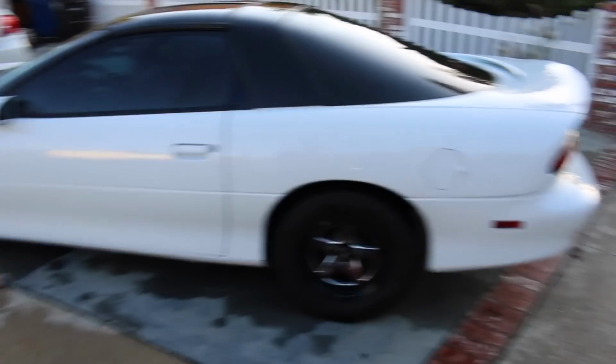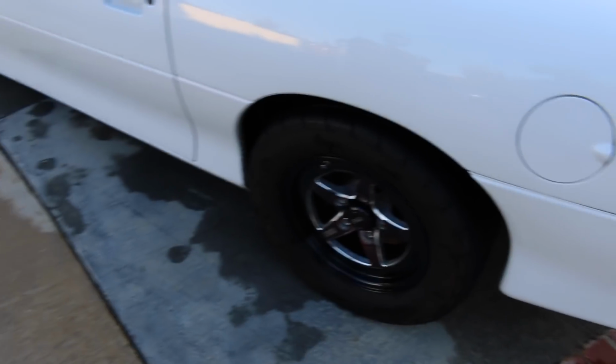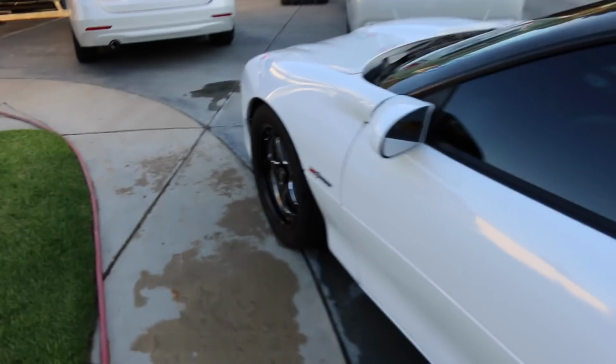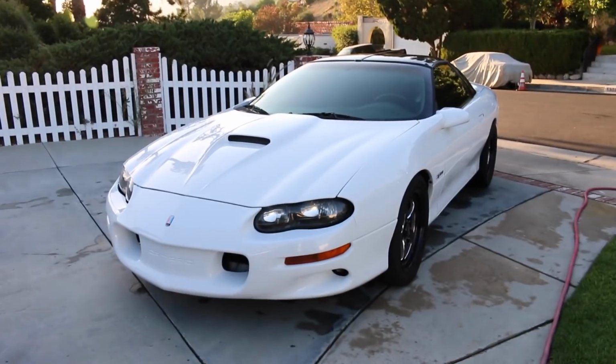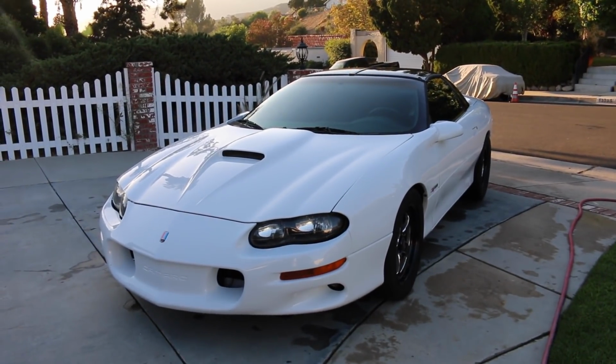Two race cars is never ideal. You need one reliable one out of the bunch, and as of right now I've got two race cars. So don't be like me. Actually, she needs gas. Let's go put some gas in it and then we'll bring it back home.